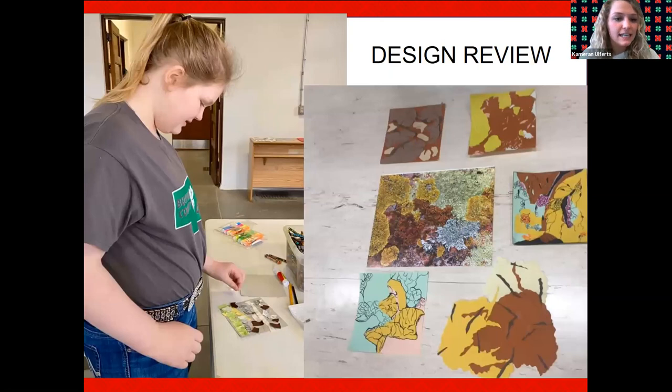So you guys can see here, the next and final step is a design review. So there might be some youth who have chosen the same habitat background. You can see right here, the example I just used, the coral reef was the habitat card. And that's that very large piece of paper there in the middle. And the other pieces of paper that are around there, those are all swatches that youth made. And so you can see kind of how they take different approaches.